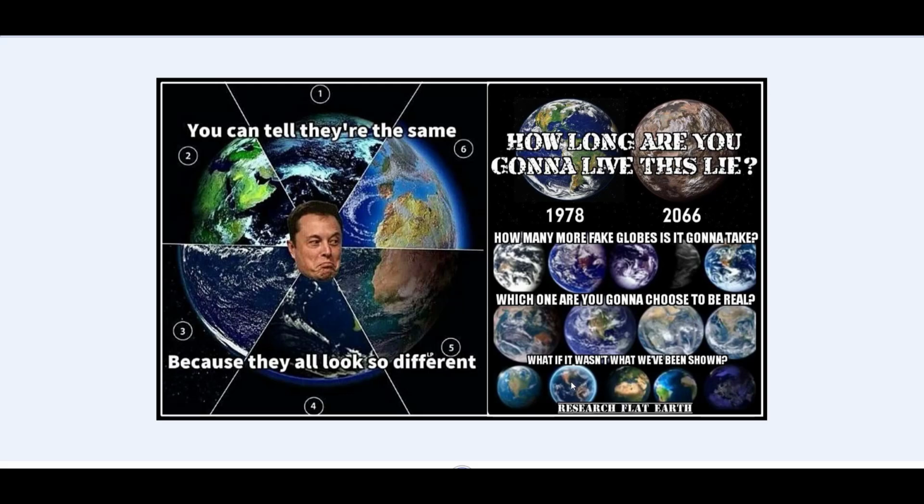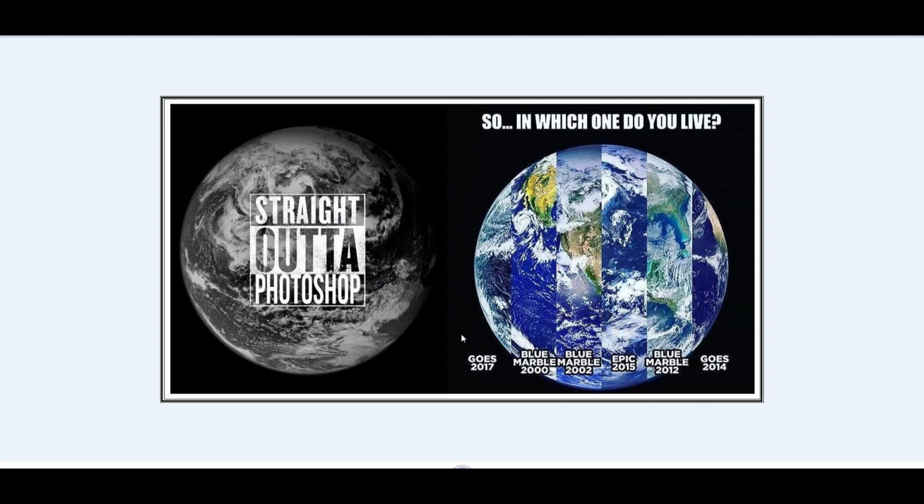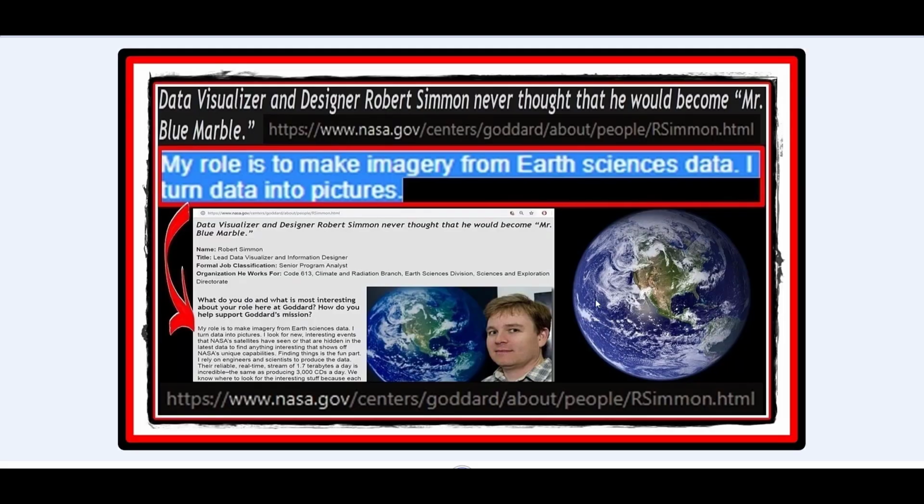What if it wasn't what we've been shown, right? We have to research. So which cartoon do you think you're living on, a spinning ball Earth with curved water? Haven't you even ever seen a NASA picture, my friend? It is photoshopped, but it has to be. NASA employee Robert Simon, straight out of Photoshop. So in which one do you believe? We have different years here with the epic blue, with the blue marble. It depends. I mean, it's up to you to decide.